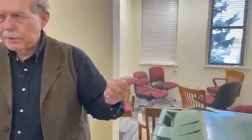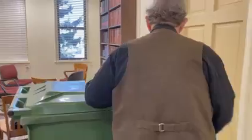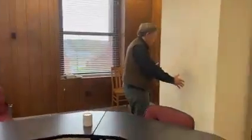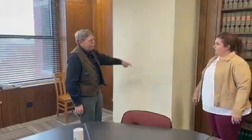Then this was where the judge's office was. We use that for our executive sessions now. And then I mentioned the fresh air system, and in each of the areas we have these huge columns, and that's where there's a big venting system in there, and it goes up into the attic and just provides this constant circulation.